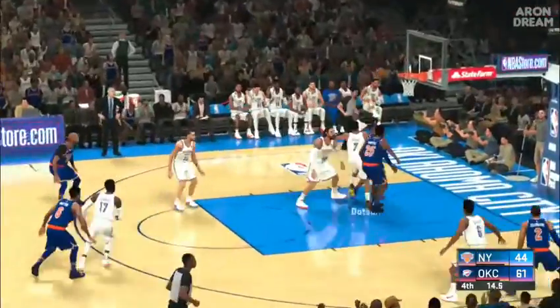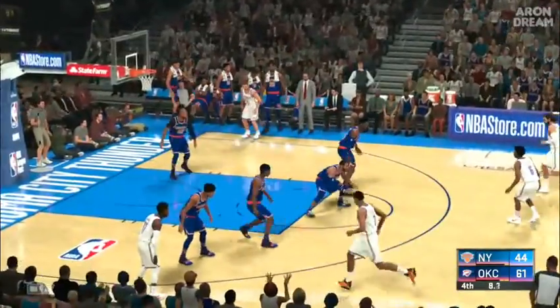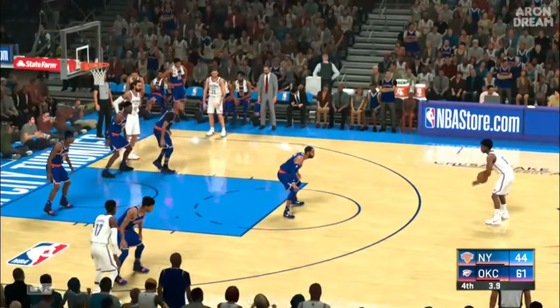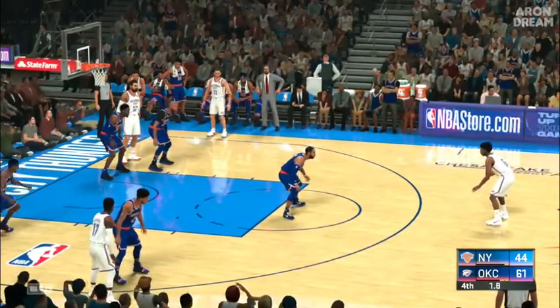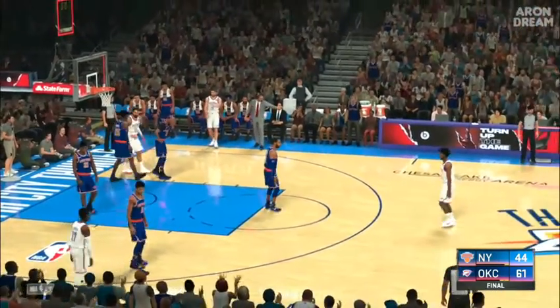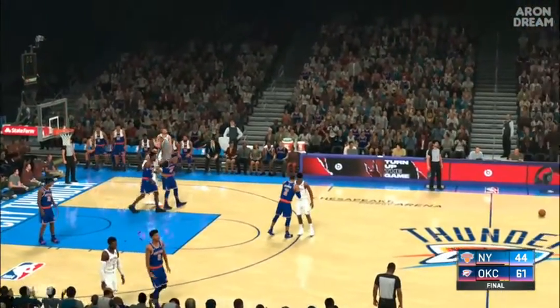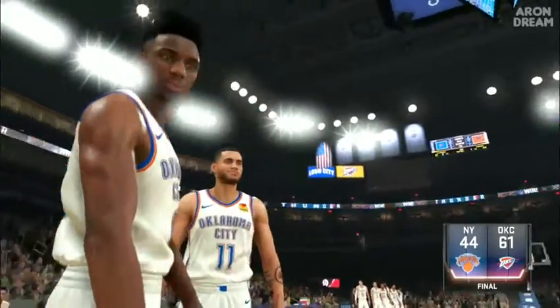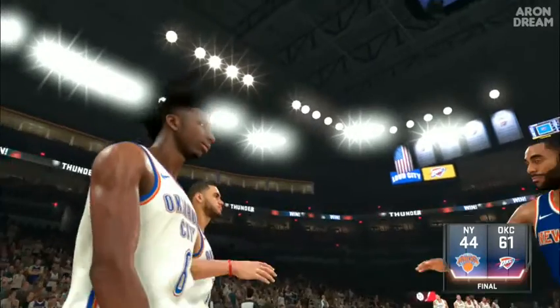Here's Dotson. Oh, he blocked it and it deflects off the backboard. Diallo with it. So no problem for Oklahoma City as they get the win. It was a tale of two teams tonight, one that was in total control, operating flawlessly, and the other just searching for answers that they could never find.